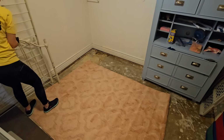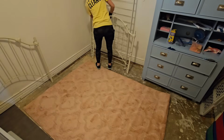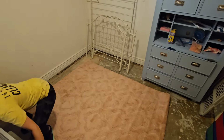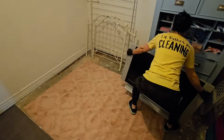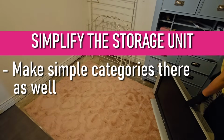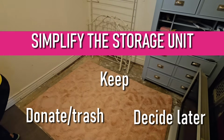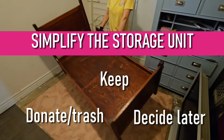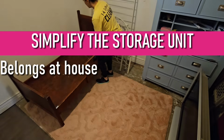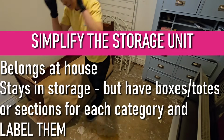Now let's talk about the storage unit. I know not everybody is going to have a storage unit, so this may not apply, but even if you have a storage space that has just become a dumping ground, this can apply to that. So I would first simplify the storage unit and make simple categories there as well. So keep, donate, trash, and decide later. And with those keep items, those can be divided into belongs at the house that you're going to take back to the house. And then of course there are the things that are going to stay in the storage unit.